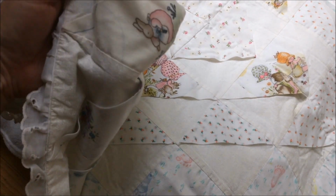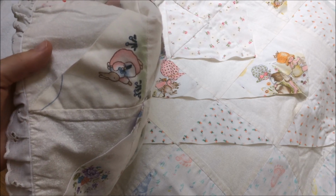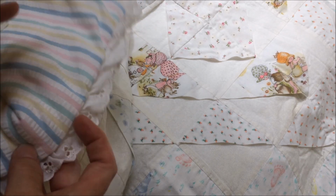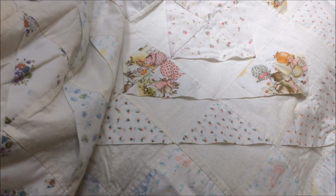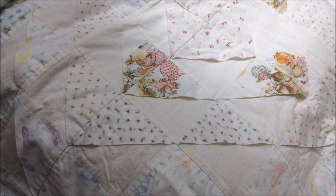Cute little bunnies. And there's like a little mommy bunny on there. And there's little baby bunnies scattered throughout. Little snippets of the fabric in there. And it's reversible. And it has a nice little trim of eyelet lace. I couldn't resist it. It was just so sweet. And so I had to have this.